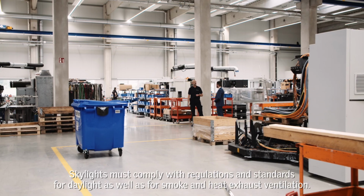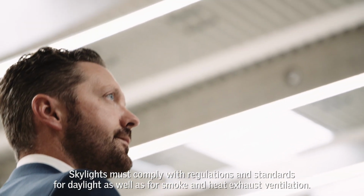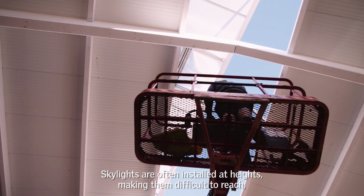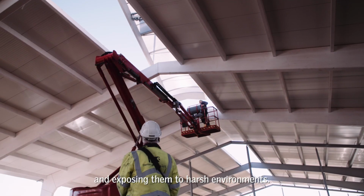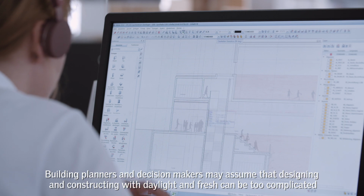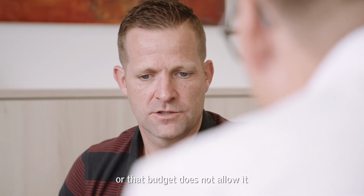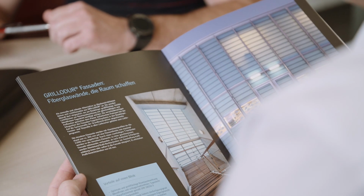Skylights must comply with regulations and standards for daylight, as well as for smoke and heat exhaust ventilation. And skylights are often installed at heights, making them difficult to reach and exposing them to harsh environments. Building planners and decision makers may assume that designing and constructing with daylight and fresh air can be too complicated, or that budget does not allow it, but attainable solutions exist.